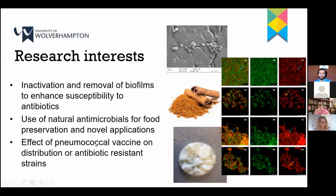Another area, and we've got a PhD student who's just started recently looking at this, again linking in with my whole interest in inactivation of microorganisms. We've got a PhD student who is currently looking at the pneumococcal vaccine and any relationship and link with the antibiotic resistant strains that we see of Streptococcus pneumoniae. So these are all active research projects that are ongoing at the moment, and we're actively publishing in these areas too.